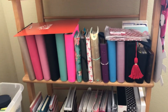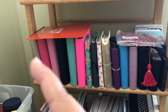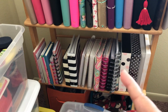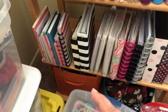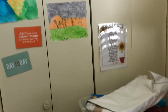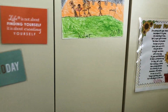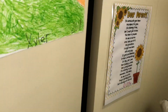And then in this shelf, planners. I have all these planners, and then more planners, and some notebooks. And then I have bins down there that are just holding a bunch of random things. And then this is the closet. The closet is not really organized. Oh, I don't think we could even open it.